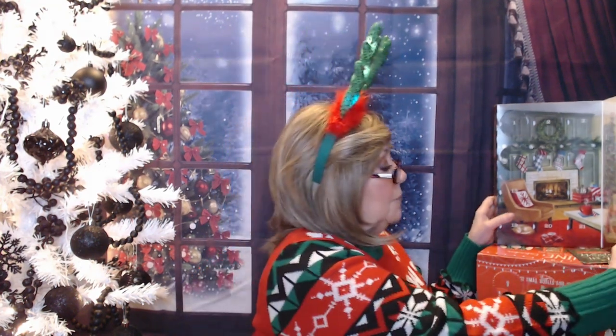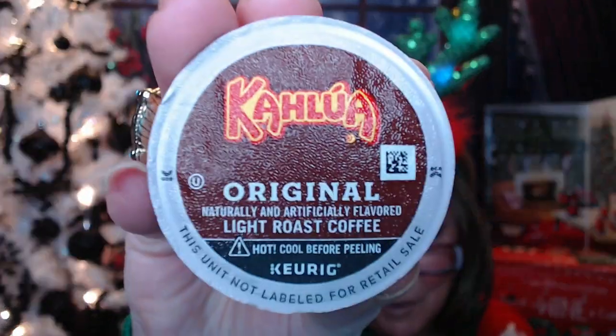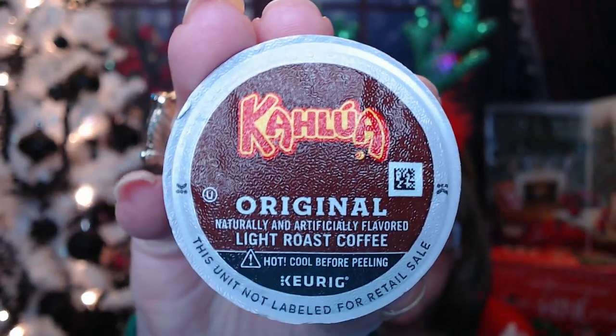I already took my coffee from my Keurig, my 24 cups of cheer. I had the reindeer blend this morning for breakfast. That was what I pulled last night. That was really good. It was like a cherry flavored coffee, but it was really good. This one, it's Kahlua original. So that's good. I love Kahlua. So this is going to be really good. We'll have that tomorrow morning with my breakfast.